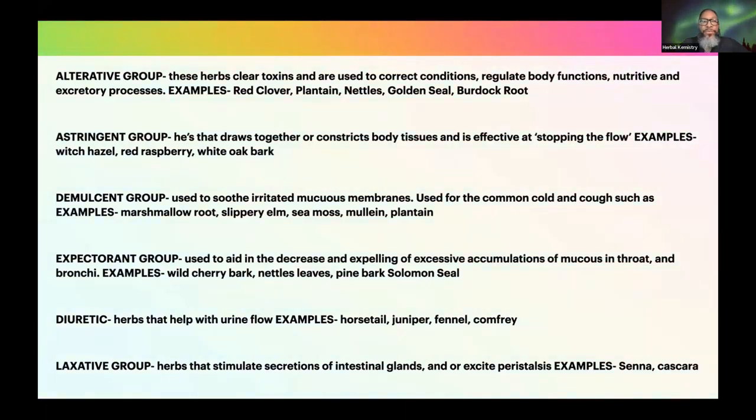Burdock root is a food. You can have that every single day if you want. There's no reason why you shouldn't have this incorporated. In fact, I think I recently did a post where burdock root can be found in a lot of the Asian markets. You can just go to the market and pick up something called gobo or gobu. And that's essentially their burdock root. It's a big, long root, about this big. You just chop it up and throw it in your stew. You could roast it. You can dry it if you want and make it into a tea, whatever works best.